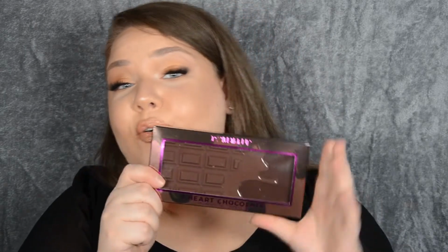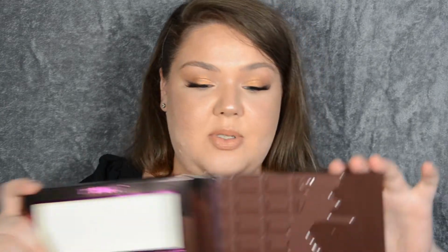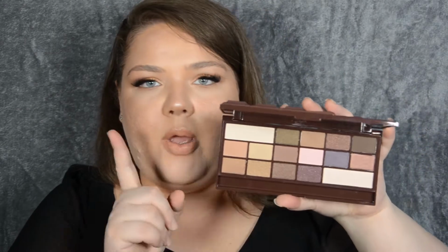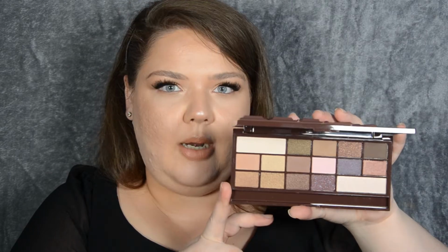No, a full At Heart chocolate palette. This literally feels like Christmas already. You get the sponge applicator thing. They all have names. It all smells like chocolate. This is the original dupe for the Too Faced chocolate palette. I might do a video where I compare the two. Let me know down in the comments below if you would like to see that.